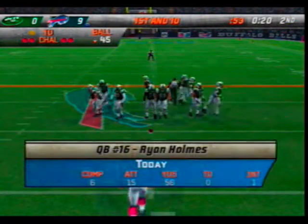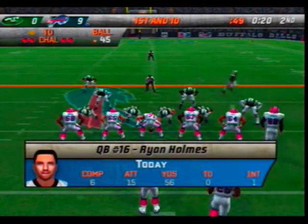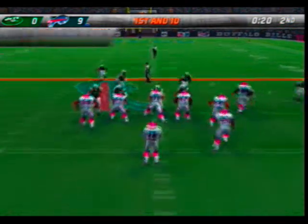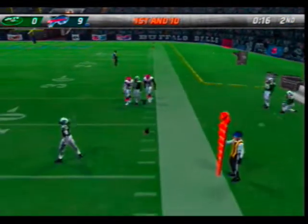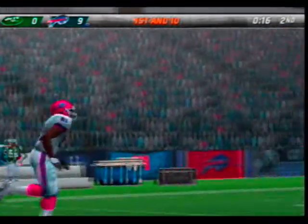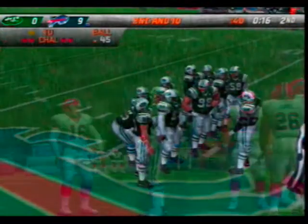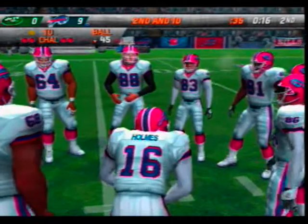First and 10. Ball on the 45-yard line. They're coming with the blitz. Throws it. He was tipped. The weather is making it tougher to throw, John. When you have snow falling, you've got a lot more things to think about. You've got to make the catch. You also have to think about keeping your footing out there.